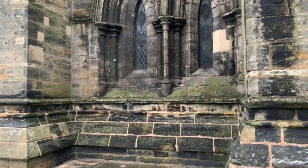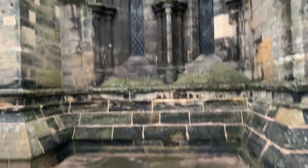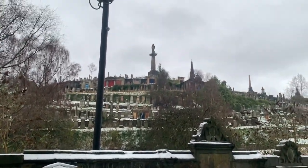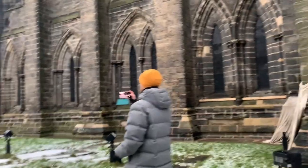We are now walking around Glasgow Cathedral, also called the High Kirk of Glasgow or St Mungo's Cathedral. This is the oldest cathedral in mainland Scotland and is also the oldest building in Glasgow.